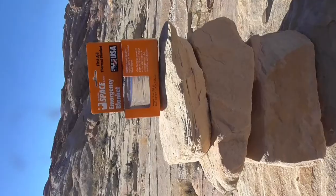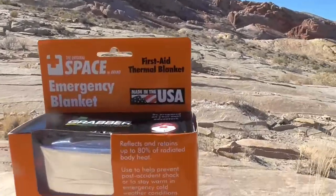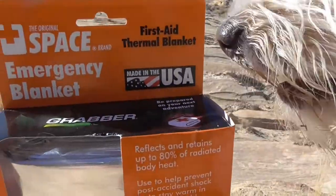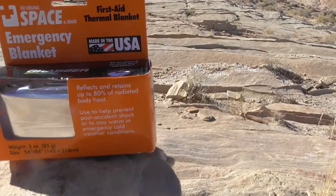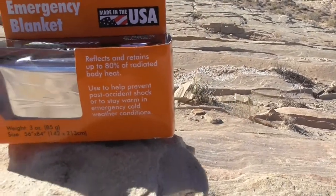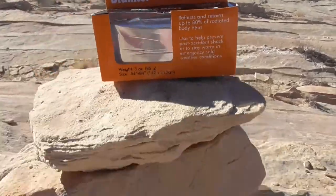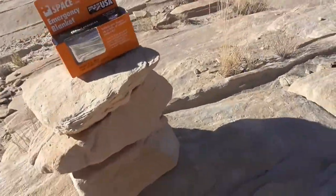Alright y'all, look what we are going to be testing in the middle of nowhere. It is an emergency blanket made in the USA. Toby's gonna try it first. First aid thermal. It looks really cool. It reflects up to sunlight and stuff. Well, that's neat. Radiated body heat. Neat. We're so gonna try this in the middle of nowhere.